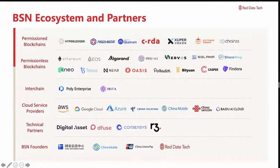So the way to think about us is we're really an integrator. We've integrated all the different public cloud services, AWS, Google, Azure from Microsoft, as well as some of the big cloud providers in China like Baidu and China Mobile. The next thing we did was integrate the blockchain protocols themselves. So we've integrated most of the key global permissioned blockchain protocols like Hyperledger Fabric, Hyperledger Besu, Quorum from Consensys, Corda from R3, as well as some of the big permissioned chains in China like Fisco BCOS.